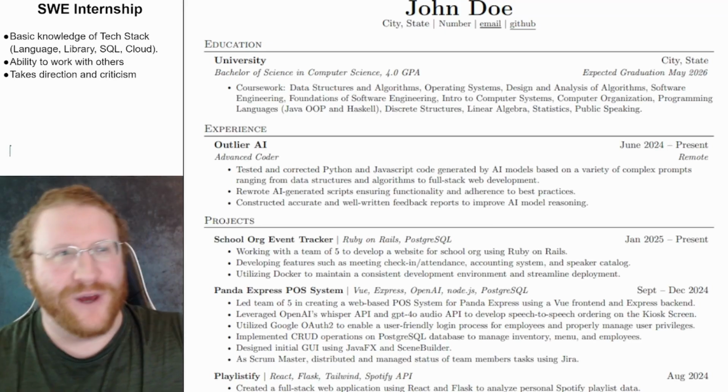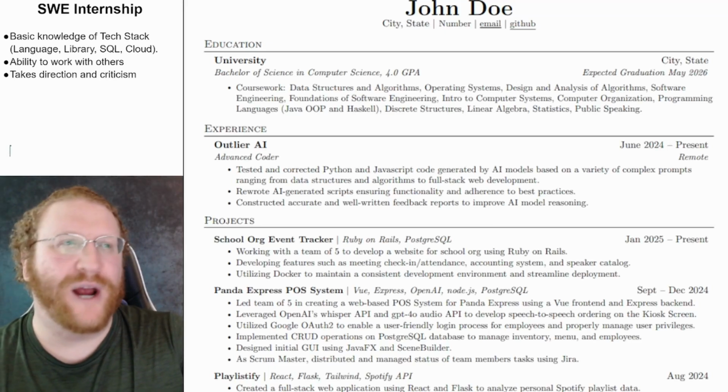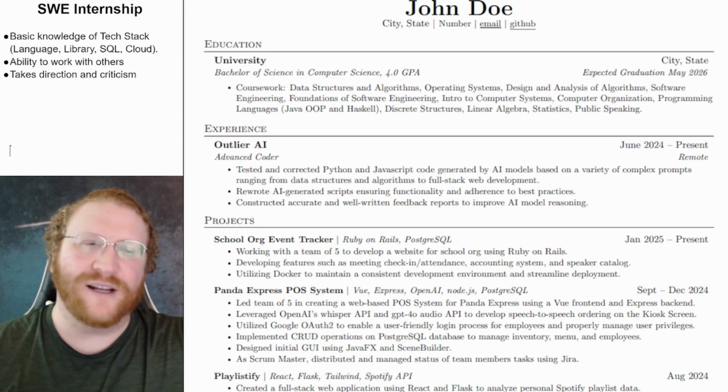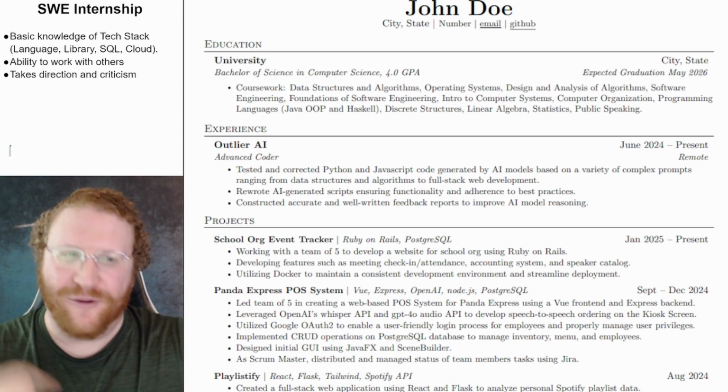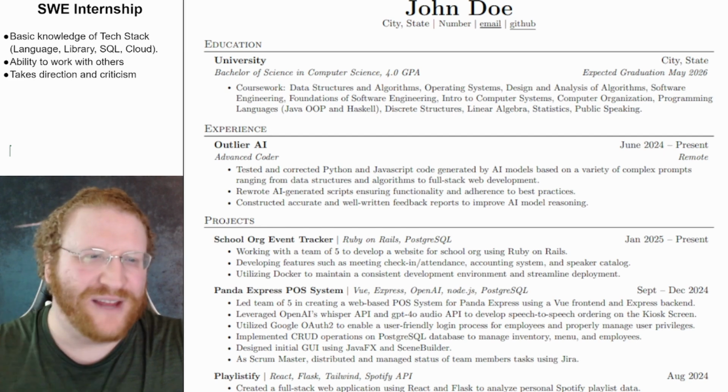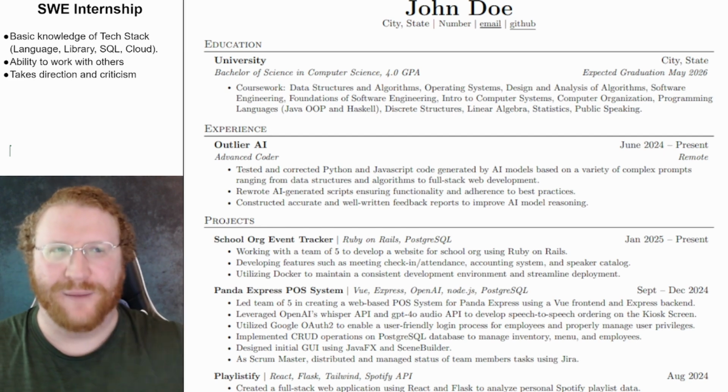I am reviewing a resume of a software engineer. They technically said full stack software engineer intern, but for internships, it doesn't matter if you're front, back, or full stack. That's fine. It's really when you're not an intern that it matters to specify.